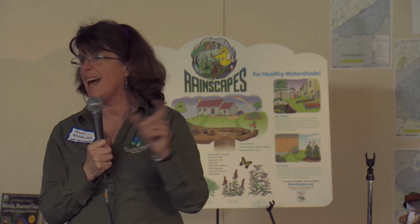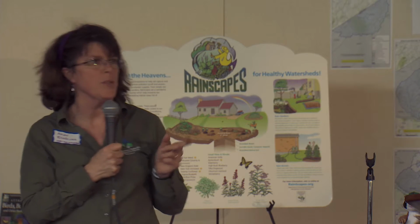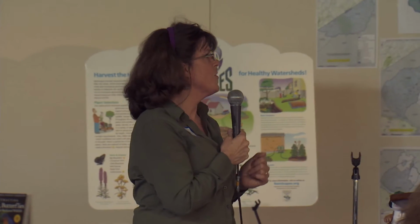Because honestly, as a program, we deal in 800 square foot units of impervious area. So that's like half a roof, right? So we need lots of roofs to get to our goal of 50 impervious acres. There's 43,560 square feet in an acre. So if you divide that by 800, you can see we need a lot of projects. You don't have to be a math genius to know that.